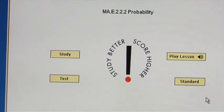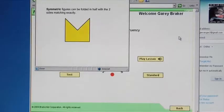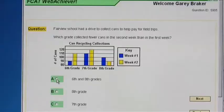After choosing the standards-based lesson, students can choose to play a multimedia lesson, work in the study mode, or test mode. The multimedia lesson teaches the learning objective. My son used the Web Achiever program at Riverview, and the results to me were very positive. The thing that he enjoyed the most was the fact that it taught the lessons before he was required to take the test.